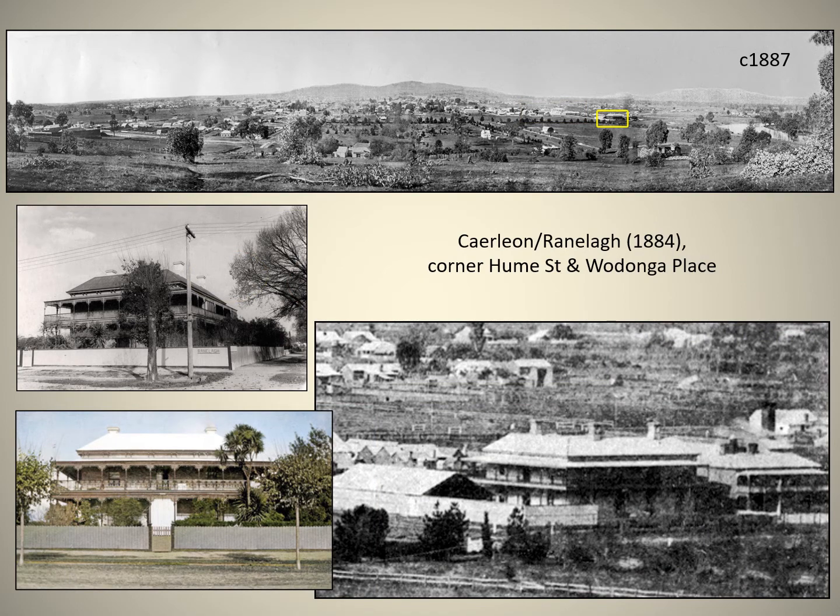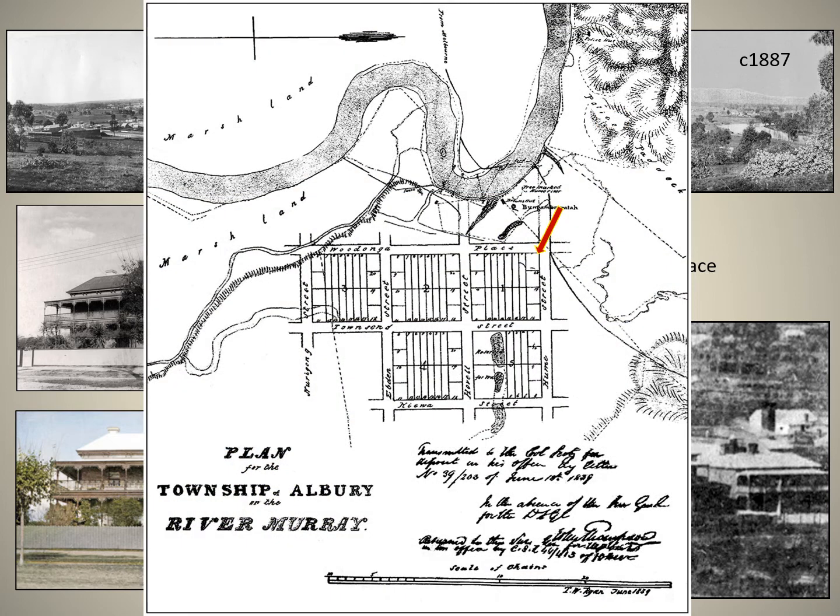This magnificent home, Carlton, was built by Thomas Mate on what was Allotment 1, Section 1 of the Albury Township. The first survey peg for the original Albury Township was planted here by New South Wales colonial surveyor Thomas Townsend in late 1838. This is a copy of Townsend's map dated January 12, 1839. The arrow indicates Lot 1, Section 1. Townsend's original plan included Hume, Hovell, Ebden and Uragong streets running east-west, and what was originally named Wodonga Place, then Townsend Street and Kiewa Street running north-south.